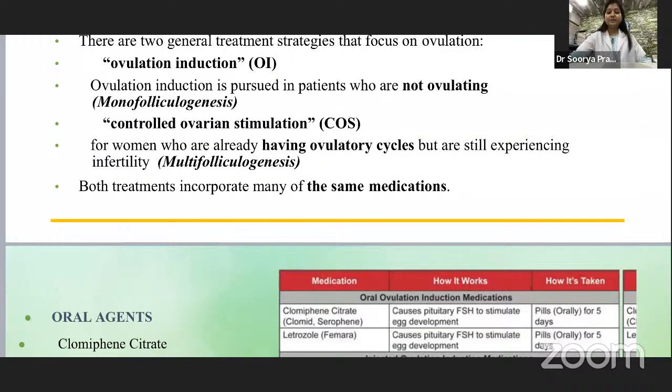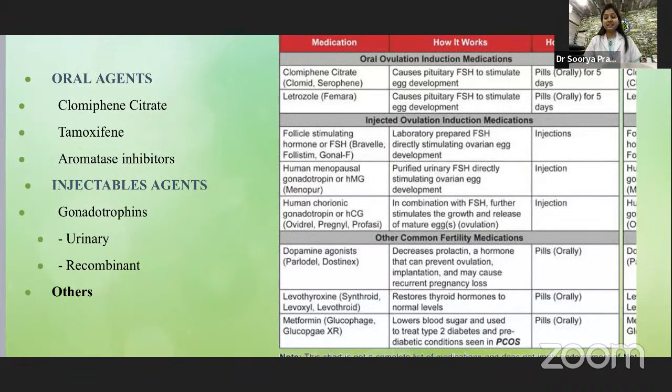Okay. Coming to ovulation induction, what are all the drugs we are using? Before knowing the ovulation induction drugs, we need to understand one simple classification, that is the WHO classification. We call these class 1, class 2, class 3, and class 4 is recently being included. According to the WHO classification, type 1 is hypogonadotrophic hypogonadism.